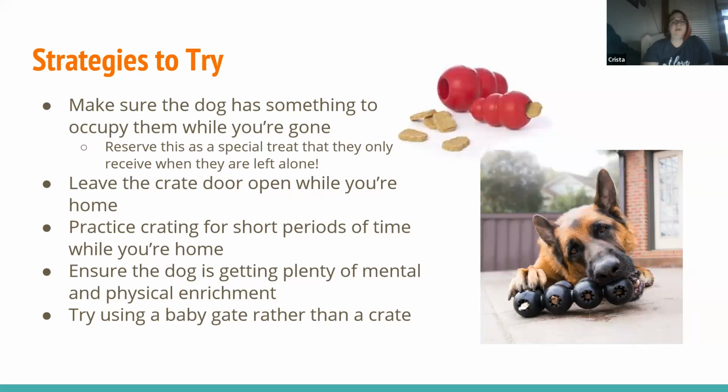Again, we also want to ensure that our dogs are getting plenty of mental and physical enrichment. Every dog is different, so the enrichment meals that I might suggest for one dog might differ from another dog. If you've got a dog who loves to use their nose, those snuffle mats and things like that are going to be much more beneficial to them. But if they're a dog who's like, snuffle mat what? You might try something like a frozen bowl.